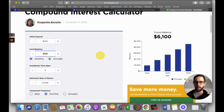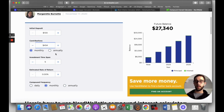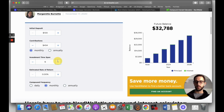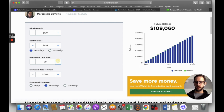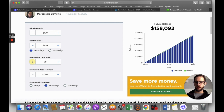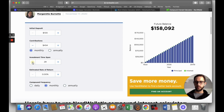We put down here, all right, 454. If we went with a 30-year and put the difference into an investment account for that first 25 years here... Sorry, it won't let me punch this in. Oh boy, hit it too many times. Oh, we're still going. Sorry, guys.